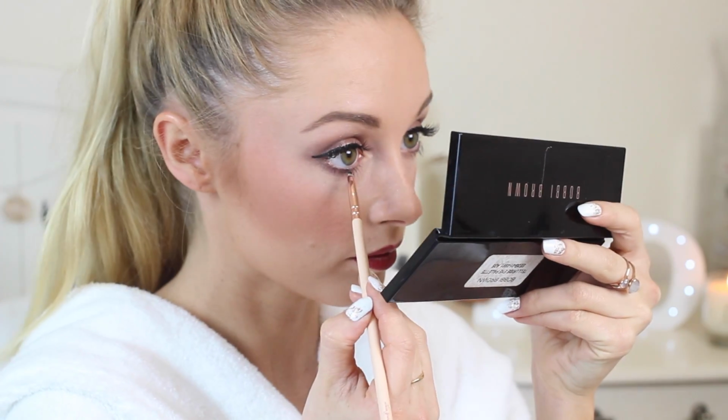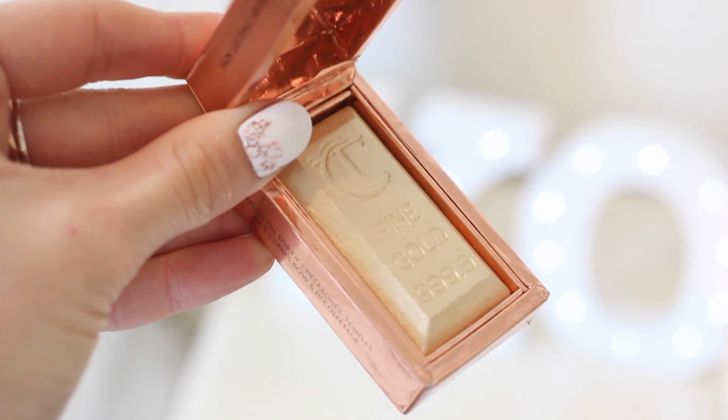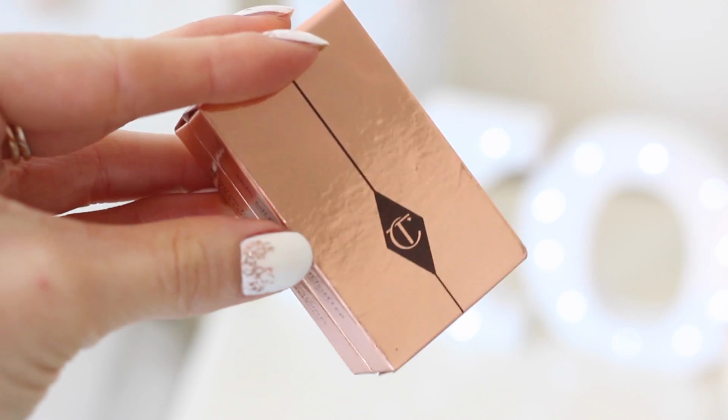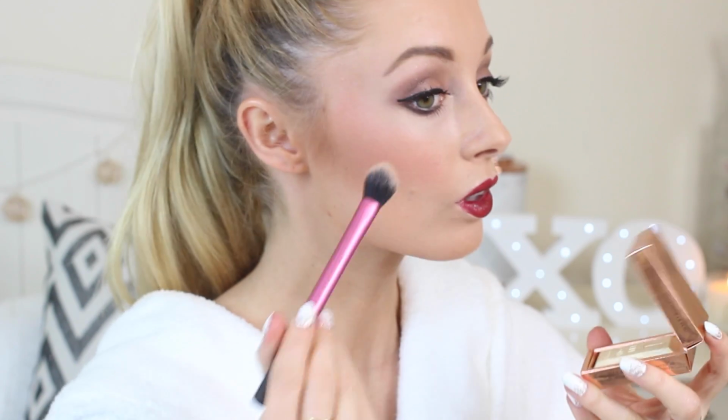Then I decided I needed a little bit more darkness on the eyes, so I took a really narrow brush back to my Bobbi Brown palette and added some liner before using my brand new Charlotte Tilbury Bar of Gold highlighter to add a very, very subtle highlight to the tops of the cheekbones. That's the final makeup stage.